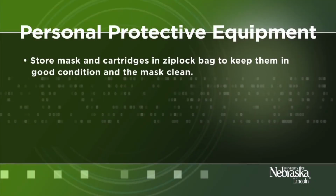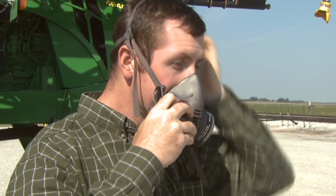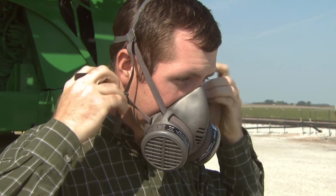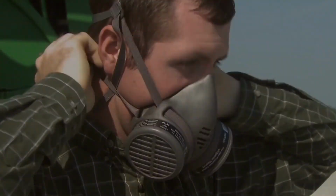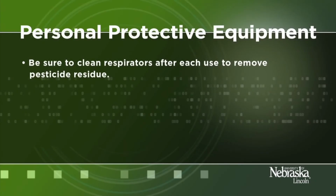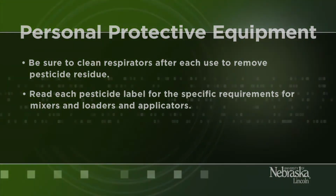Store mask and cartridges in a Ziploc bag to keep them in good condition and the mask clean. Replace cartridges as needed, such as after 8 hours of continuous use. Do seal checks and ampule testing before each use to ensure proper fit and to determine if the cartridges are fitting properly. Be sure to clean respirators after each use to remove pesticide residue. Read each pesticide label for the specific requirements for mixers, loaders, and applicators.